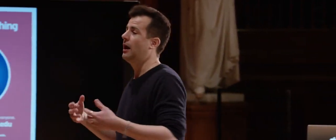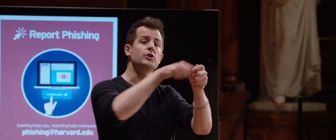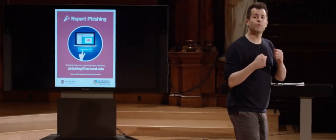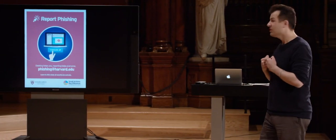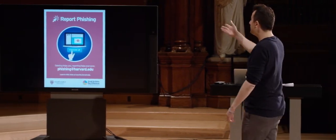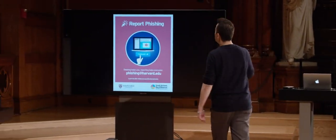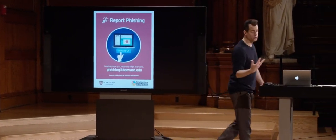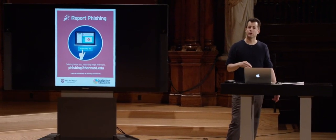And sometimes it will start with a preamble explaining how they're doing this as standard security practice, or they say that something's been hacked and we need you to change your password. It doesn't even matter what the story is. The point is, they're trying to fish and reel you in and trick you into giving them information that they really shouldn't have. And so this is so rampant lately at Harvard that there are posters all over campus encouraging people to report phishing attacks so that at the network level and the email servers, these kinds of attacks can hopefully be filtered out.